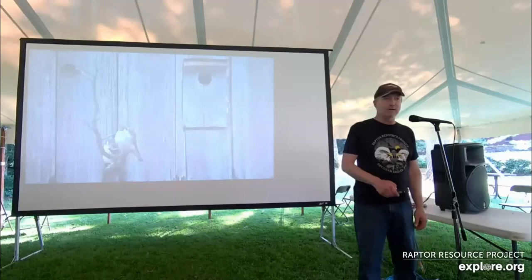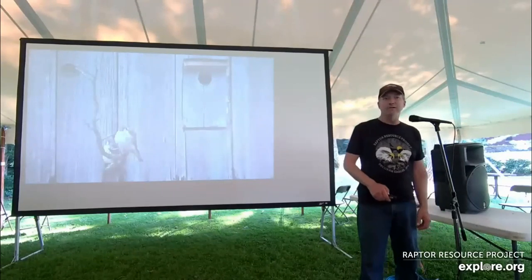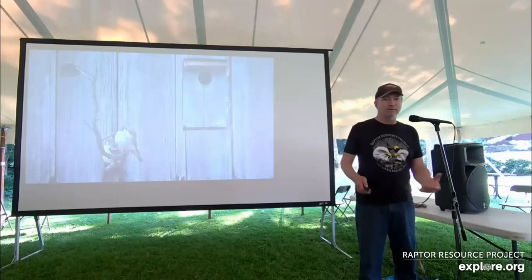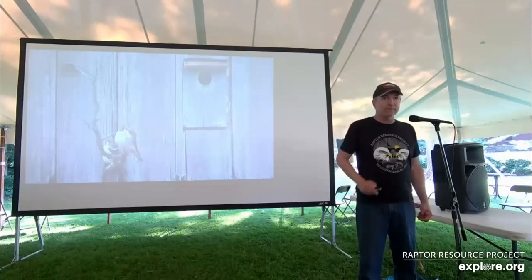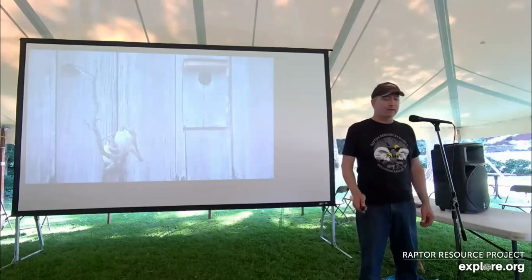Here's just a shot of the two adults. There's a little perch there, and it's built right into the barn. There's the hole, and there's a whole nest box in there. We've got a light tube that provides artificial light, perfectly timed with the sun and earth rotation, and natural light coming in there.